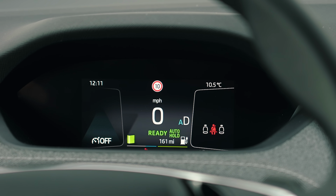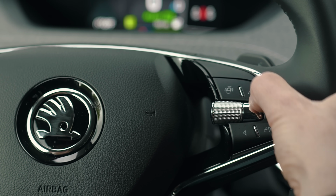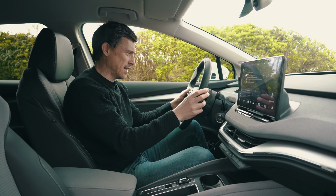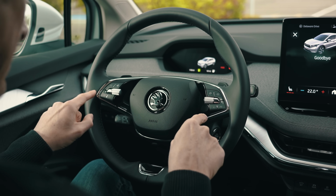Anyway, digital driver's display is quite small, but it's got all the information you really need, and you can control it using these buttons on the steering wheel, which are actual physical buttons, not like in the Volkswagen ID4 where they're weird touch-sensitive buttons which just drive you crazy. These are much easier to use, so thank God for that. And I actually quite like the steering wheel as well. It's sort of like a clown's face that's smiling at you.